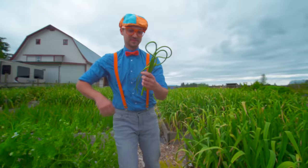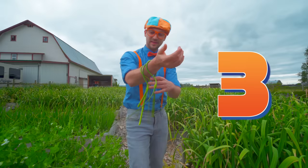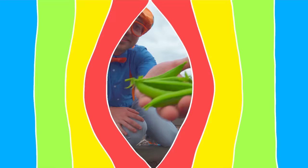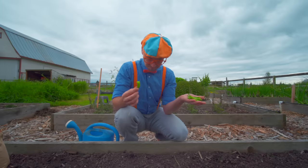Let's count them. All right, we have one, two, and three. Wow, three pieces of garlic top. Yum! Ooh! These are called snap peas. And they're so yummy!